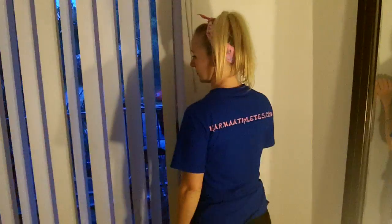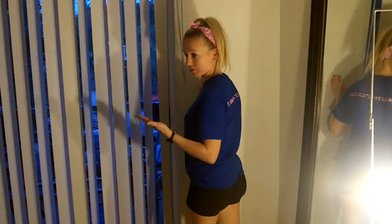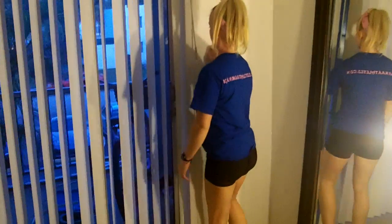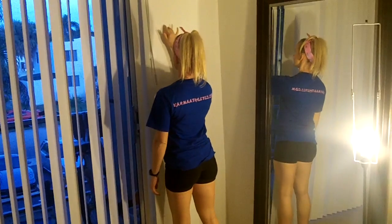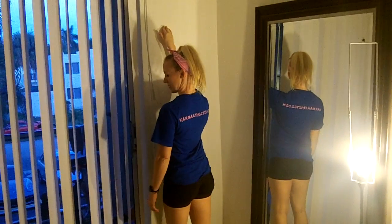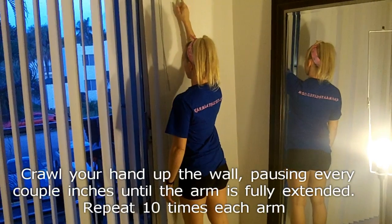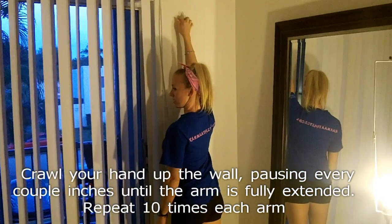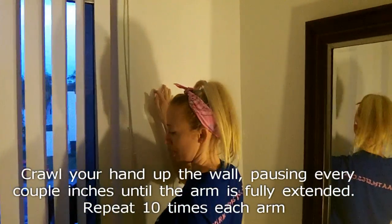So you face the wall, because one of the hardest ones for me especially when I was going through recovery, and that I noticed with a lot of women, is the shoulder flexion. So you're going to slowly climb the wall. So you can do it while you're facing the wall, and if you need to stop and let it relax for a second, you can do that. And hold. Good, and then slowly come on down. So you can practice that a few times on each arm.